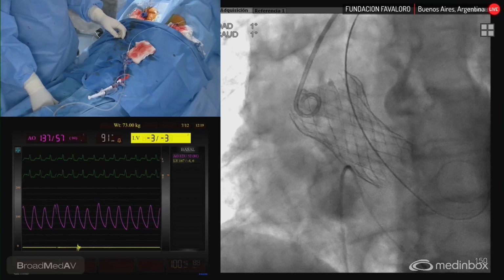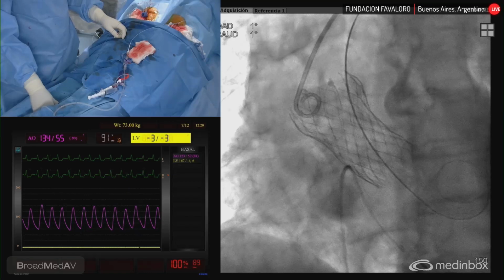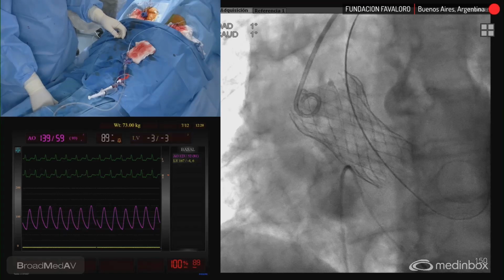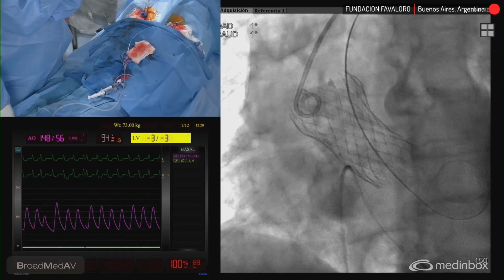Okay, so the gradients have significantly decreased. The mean gradient of the aortic valve is 7 with a peak velocity of 2.08, and the intraventricular gradient, about 10 or 7 millimeters, has also decreased. And we can see a mild leak, but just mild, and there's no evidence of pericardial effusion.